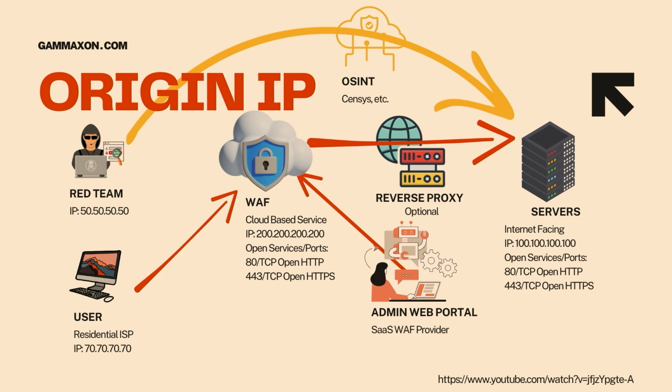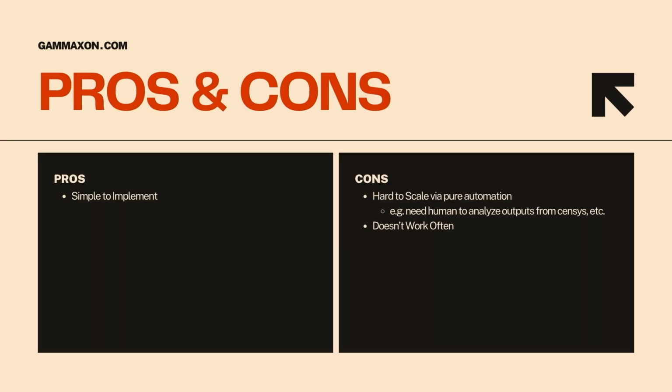There's a lot of manual art here where you have to go to open source repositories like Censys, look at the domain history and see if you can figure out where the server is actually at. And then, it has to be not securely deployed in a fashion where it's only going to talk to the WAF. So there's a lot of ifs there. So that's why it doesn't work all the time.